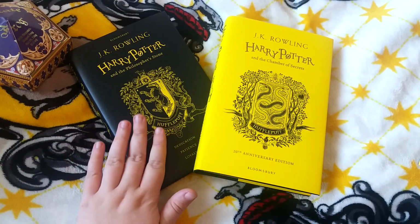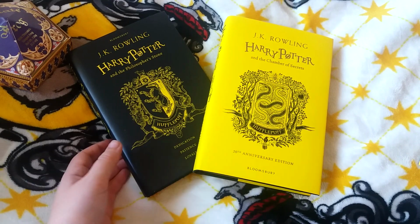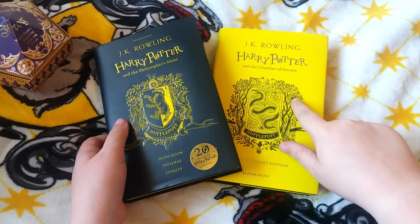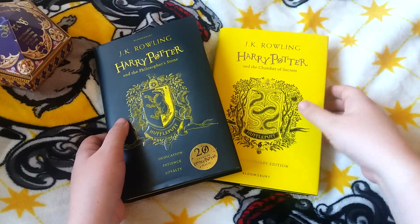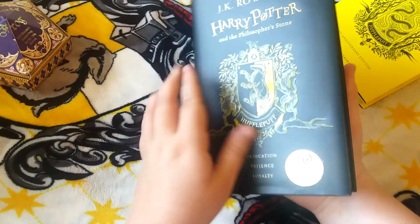If you didn't know, the Philosopher's Stone has new information in it about the houses, which is really fantastic. So I'll quickly flick through that, and I'm not actually sure if this one has additional information or not, so we'll have a look through that as well. I've not actually opened this yet, so I'll just flick through this for you.